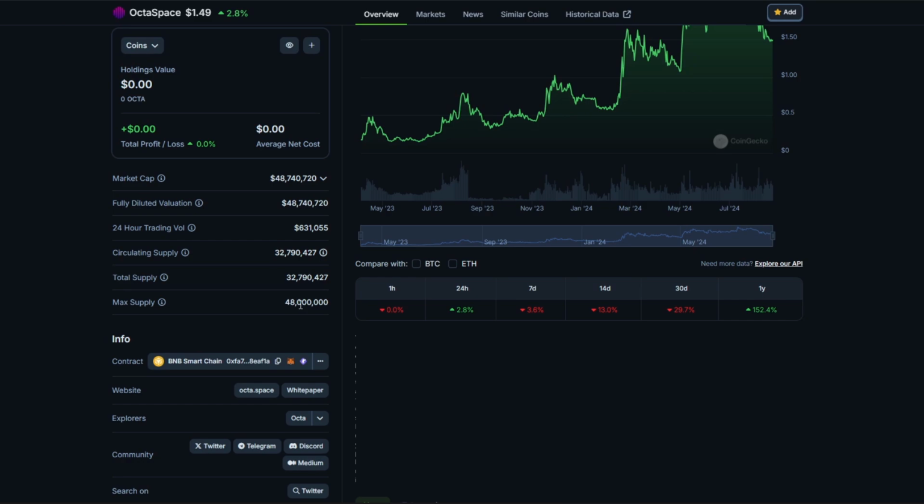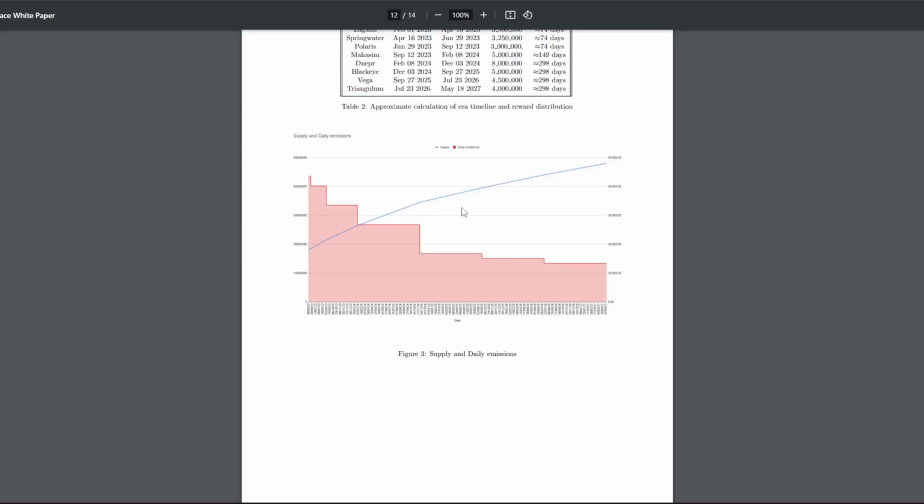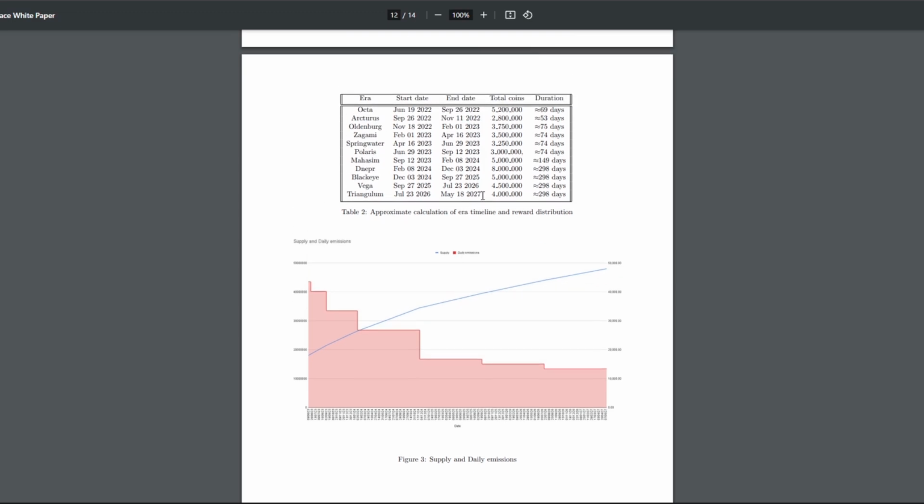So most of the supply is already kind of circulating right now. We have a max supply of 48,000. When we go back here, it's all going to be mined in 2027. So we'll have to see how that works out on the network as a computing layer. That kind of has to be built up to incentivize miners to actually mine on the network and upkeep it.